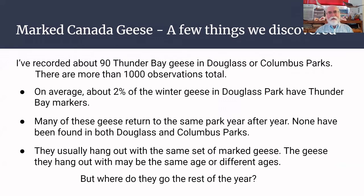And then there's also, when you add up all those observations, some generalities you can start saying things about that we've discovered by recording all this information. First of all, every goose marker I've seen was banded in Thunder Bay, Ontario by the same guy. He does about 100 geese like that a year, going back probably about 20 years now.